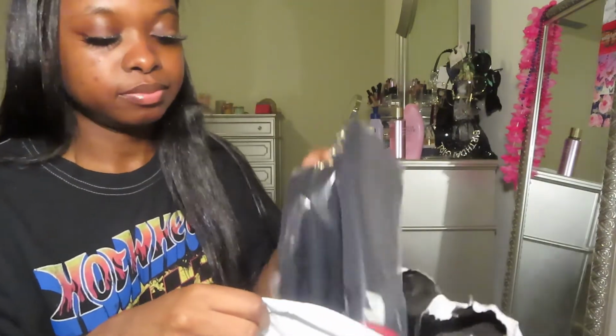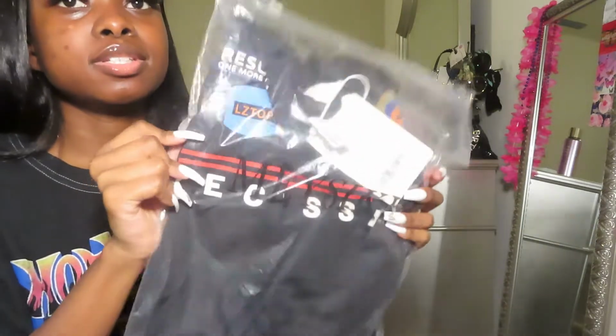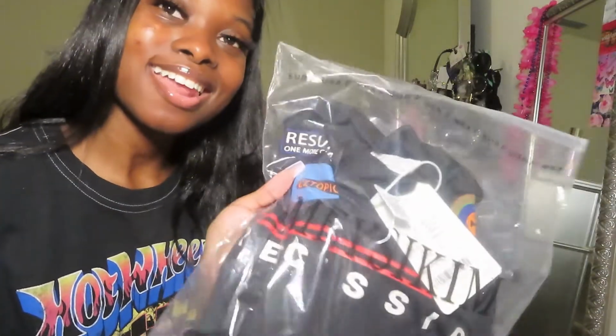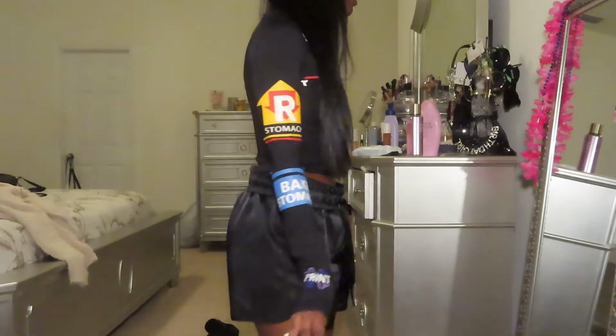Okay y'all, so pulling the next thing out of the bag. This is like a really cool long sleeve that I saw on the website. It's like this graphic long sleeve. I thought it was really different. You guys will see it on. But yes, let's try it out.